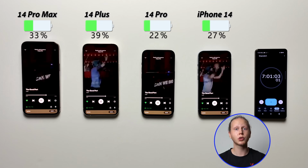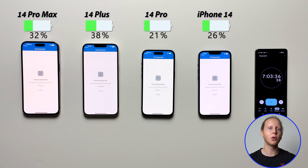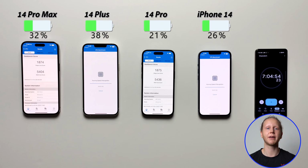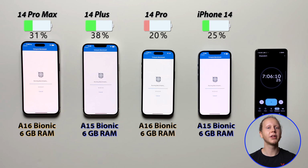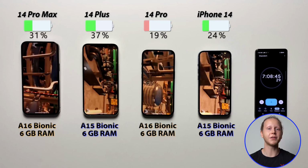Now the other main difference between the Pro models and the non-Pro models is the chipset. Both the 14 Pro and 14 Pro Max have the new A16 Bionic chip, while the 14 and 14 Plus unfortunately only get last generation's chip, the A15 Bionic.